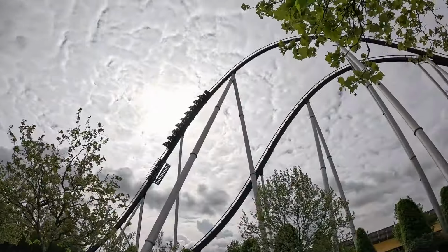We got Voltron opening tomorrow. We got to go check it out today. We got some attractions that we haven't actually been on before and a few park updates. So let's go to Europa Park.